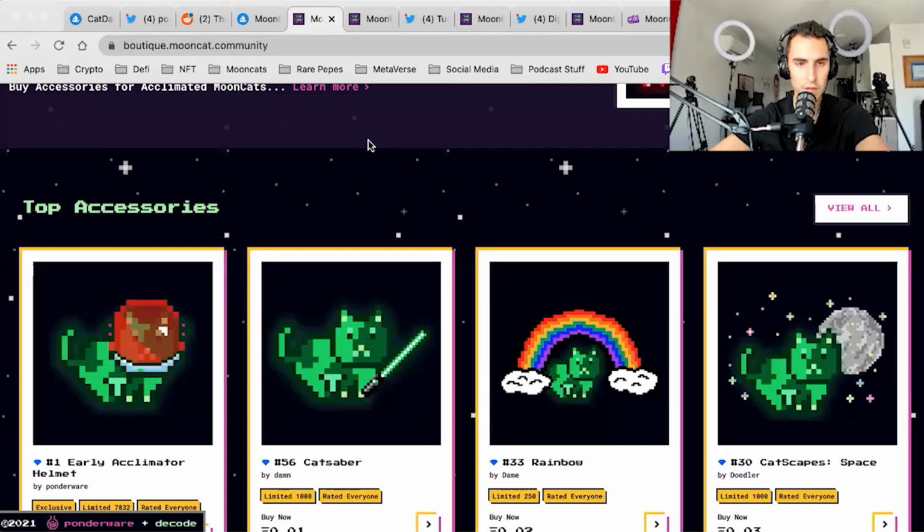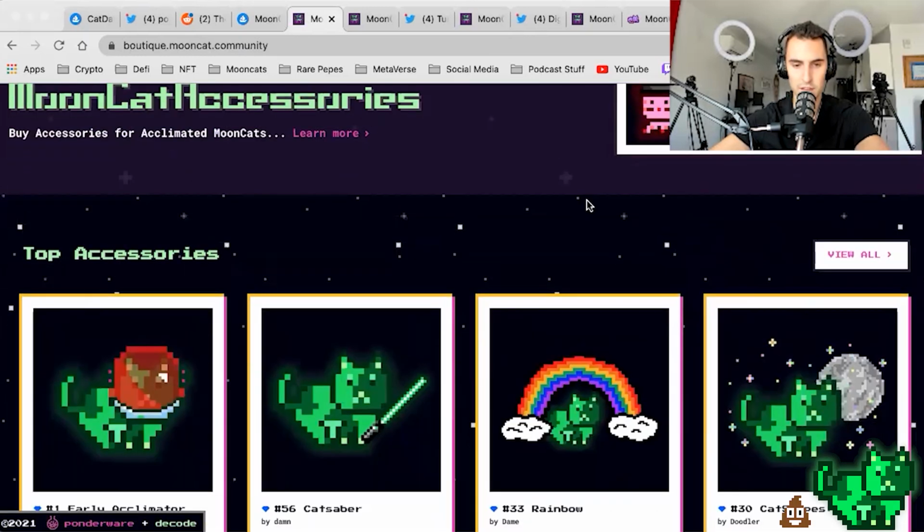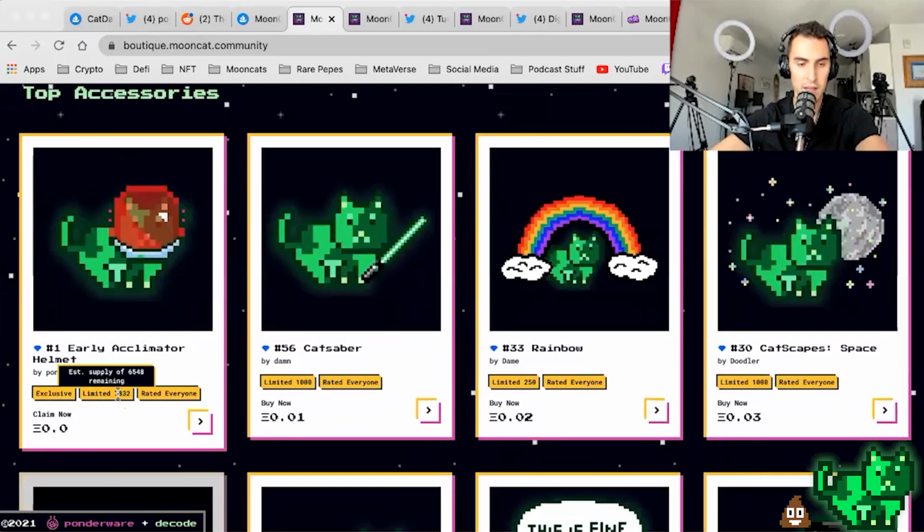So let's go over this. This is the front page. As you see, it covers the top accessories. The early acclimator helmet, there's only, as you see, this random number, 7,832. This was how many cats were acclimated on July 7th when the boutique launched. So those cats that were acclimated are the only ones that have the ability to accessorize your cat.